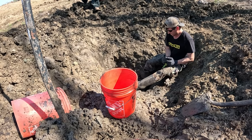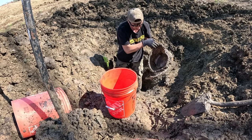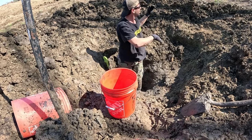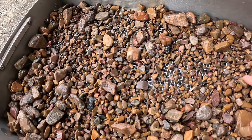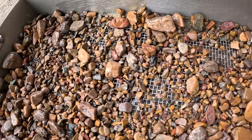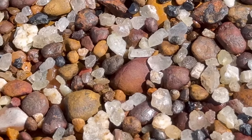God, you're a beast. Not easy. Yeah, that's not one of mine. Can't wait to see the bottom classifier. It should be loaded with gravel and diamonds. Check out those heavies.